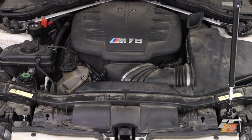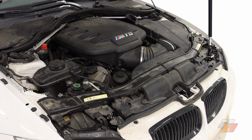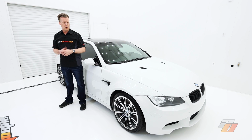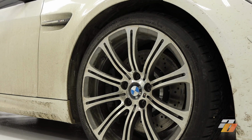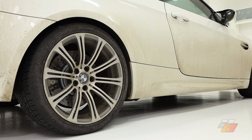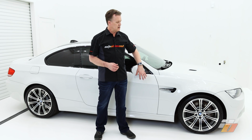Over the years too, the engine bay is going to require a fair amount of detailing just to clean up over the kilometers. It has over 100,000 kilometers since we first saw it and when we first did the extensive detail. The wheels on the car as well. Wheels are also another area that gets a lot of abuse. They're on the road, they pick up brake dust, heat, all the contaminants that are on the road.